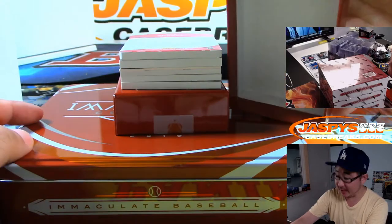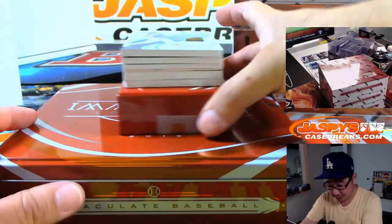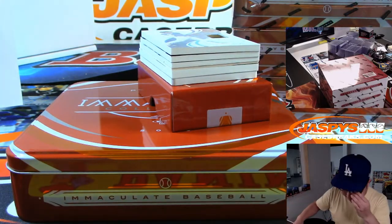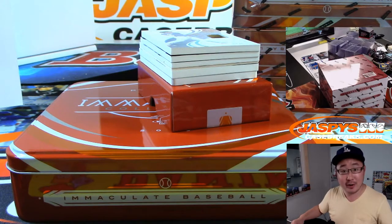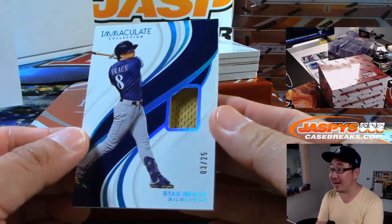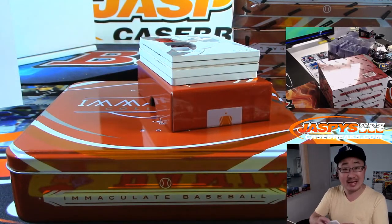Yeah, Dennis, this stuff is great. Love it. Plate on the bottom. And a redemption. So John will get that plate. Let's see who it is, John. And Nick, we'll figure out who that redemption is, too. We got Ryan Braun, 3/25. Jersey, 4. Daniel Hayes, last spot mojo.